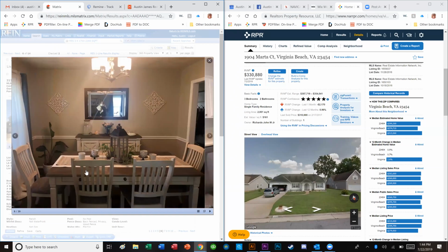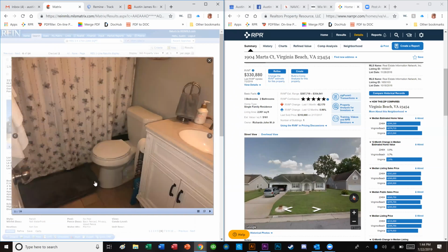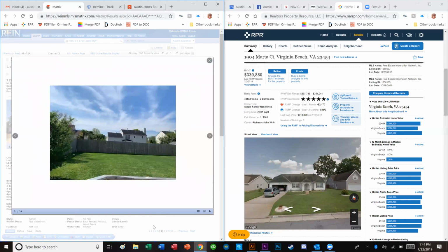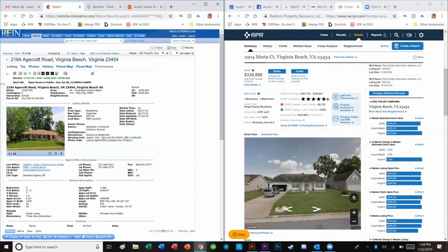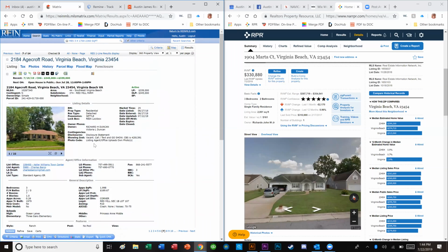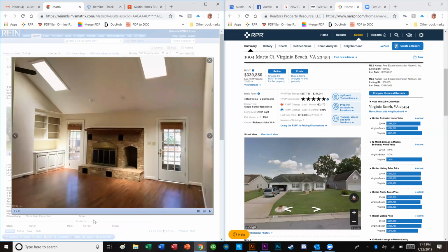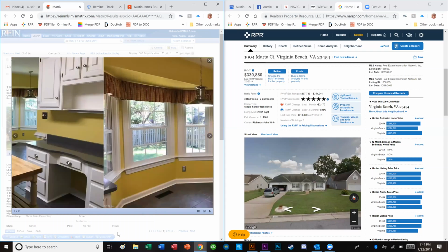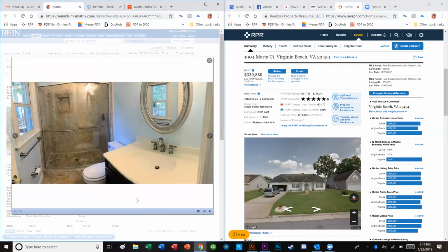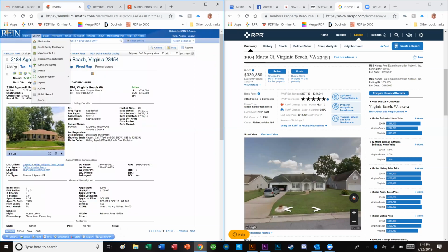This one again, new flooring, just paint, just flooring and paint, honestly. Nice yard. 338, so that's actually pretty good as well. 3 days on the market. This one, 3-bed, 2-bath, 1998. List price $339. Okay, it's not bad. Pretty good shape. That's pretty nice. But still active on the market.